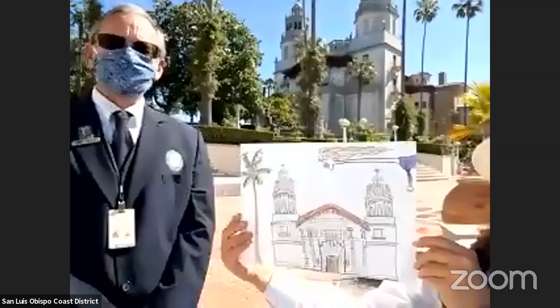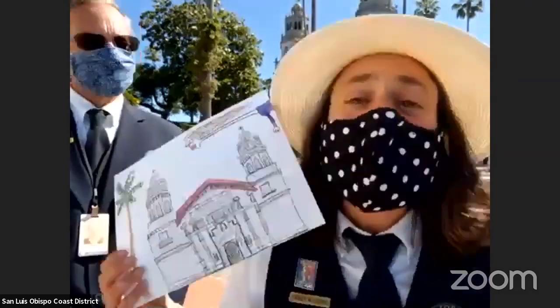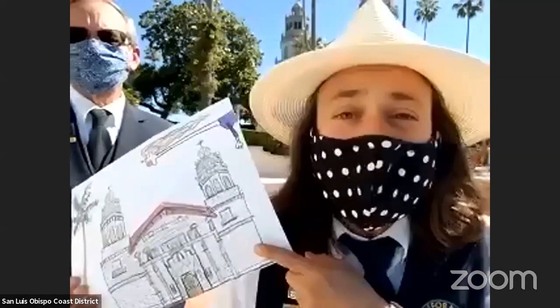Now, if you want to be a castle kid and you want to draw us your picture of Hearst Castle, there's a couple ways that you can do it. You can post it to social media. If you have a family member, a caregiver, a parent who has an account, tag Hearst Castle. You can even hashtag Castle to Coast Kids and Instagram as well. You can even mail it to us like Jim in Indiana did. He looked up our address online. He put attention, Tracy, on the piece of mail, and he sent it right here to Hearst Castle.